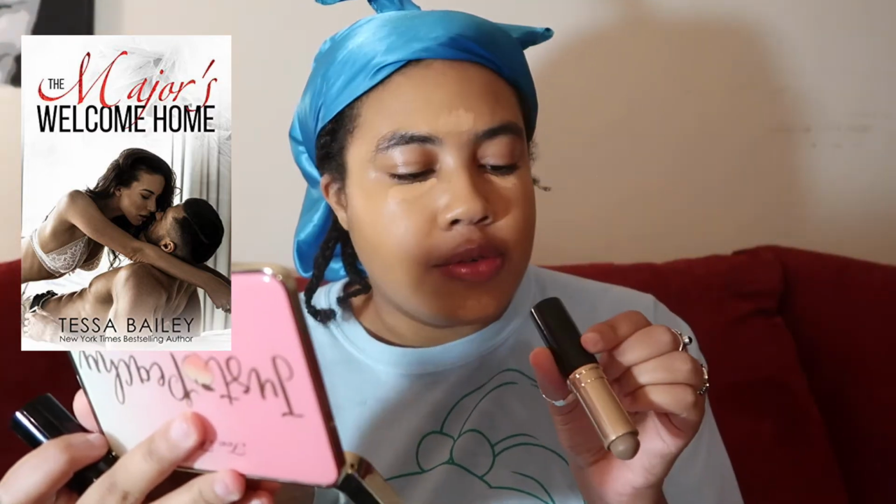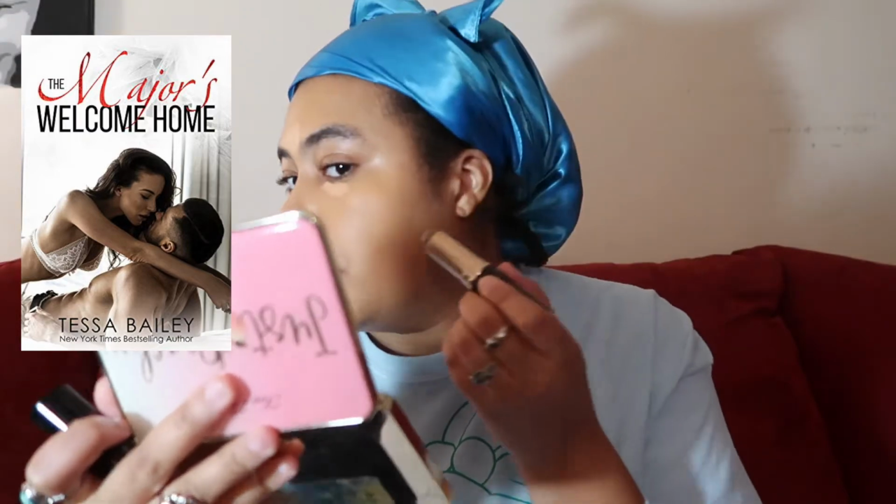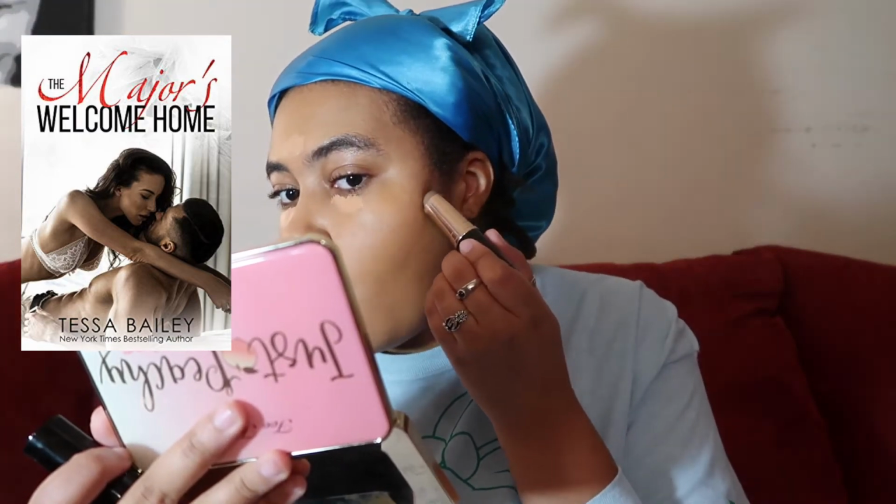While I'm letting my foundation dry down, I'm going to contour as usual with the Anastasia Beverly Hills foundation stick, and this is Mink, which is their contour shade.